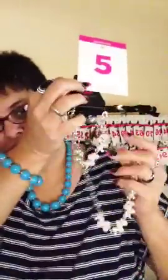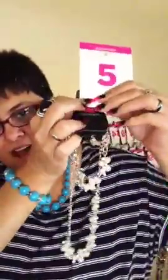It comes down to this gorgeous necklace. I only have one set of these. We can always get more because they are, I know. Number 5 for this set.